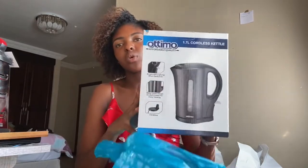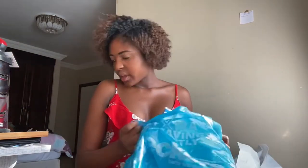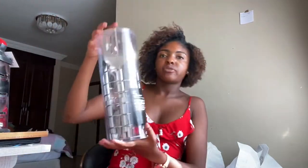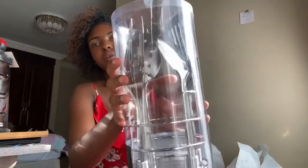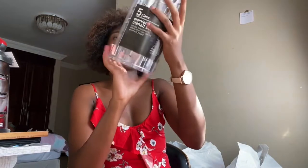And then I got this kettle from Checkers. It's the normal Otomo kettle, a cordless kettle. That's how it looks. Yeah. Okay, what else? Oh yeah, okay. Then I have this 5-piece stainless steel utensil set from Mr Price Home. It's just simple. This is 160 rand. So, yeah.